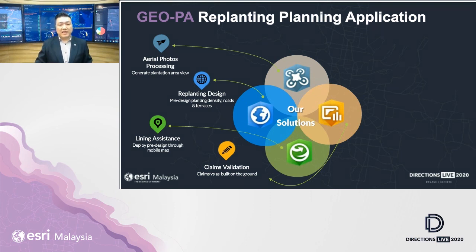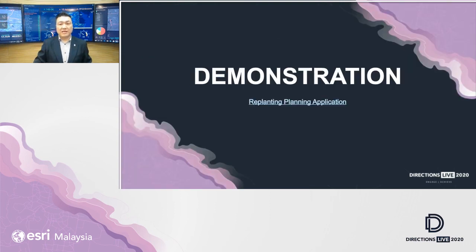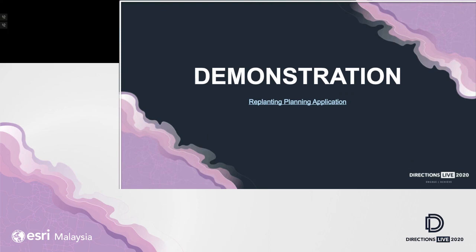So the benefits anticipated are cost control on your replanting activity, using drone images to monitor the replanting progress. Return on investment: the drone is relatively cheap to deploy, and it will increase efficiency with an aerial survey and bring back thousands of aerial images from the field quickly, within an hour of operation, for audit. So let me quickly jump into a third demo for replanting planning.